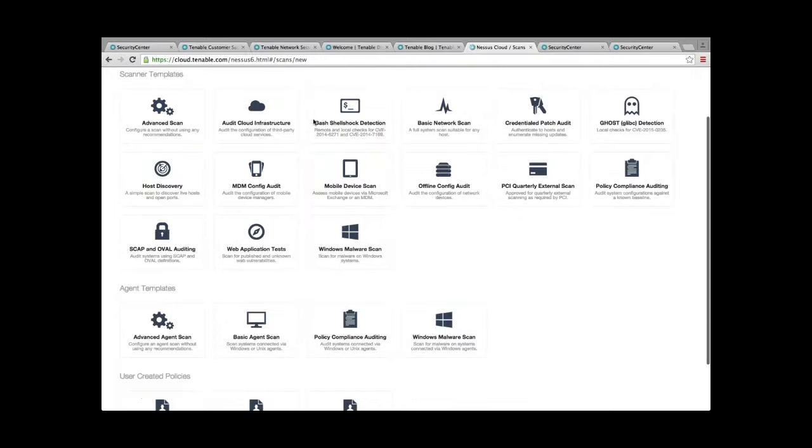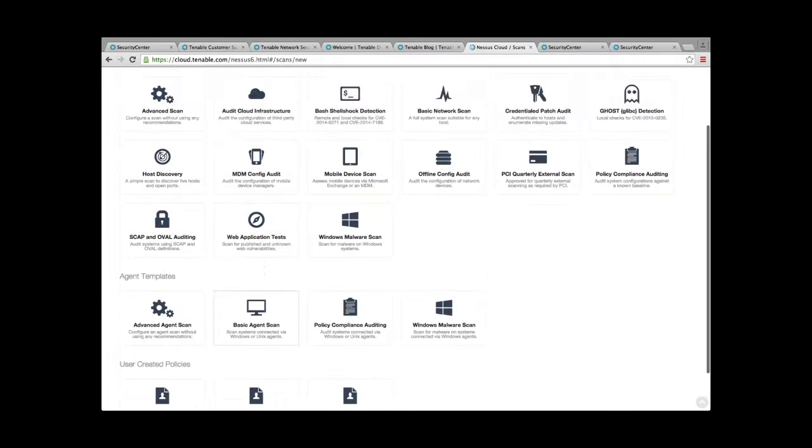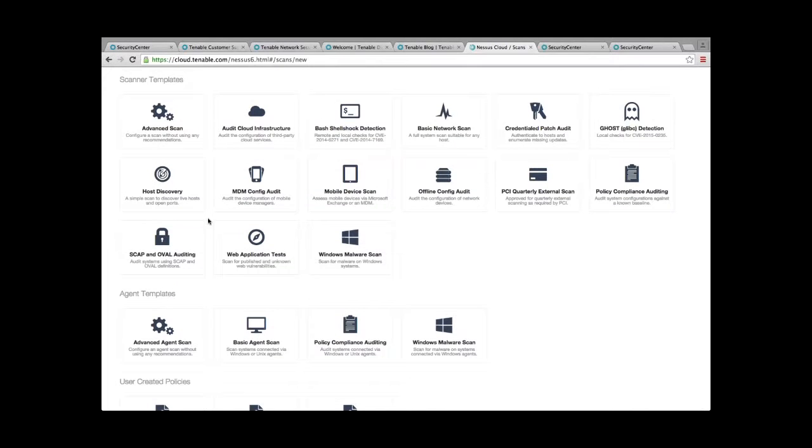So right here on this page, I can choose templates for a traditional network scan, I can also choose templates for my agent scans as well, and they are also Nessus scan policies, so very similar types of checks. When you go to run your scan, you choose a template, and then you basically configure your scan to run.